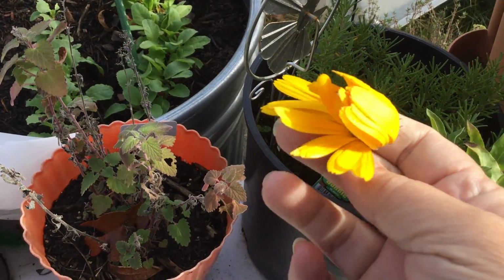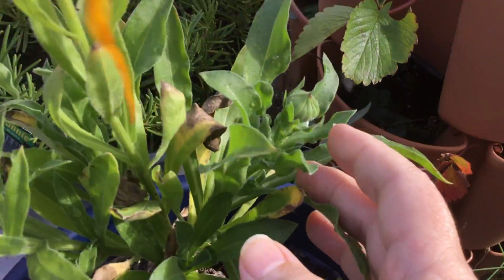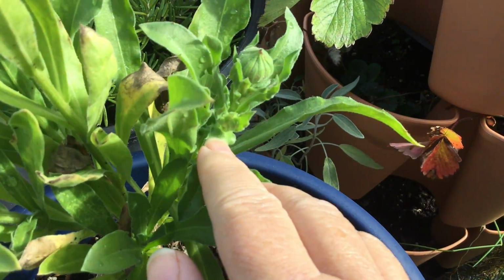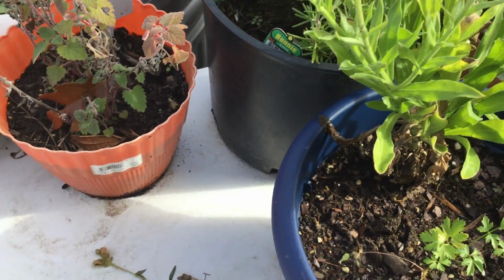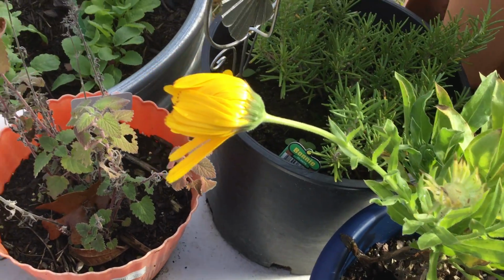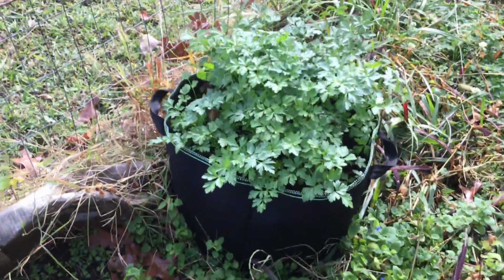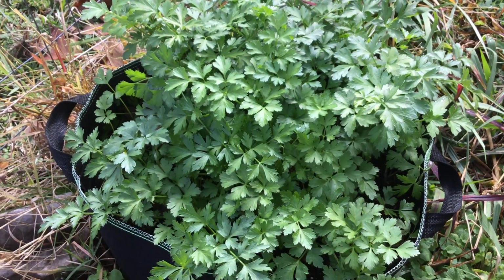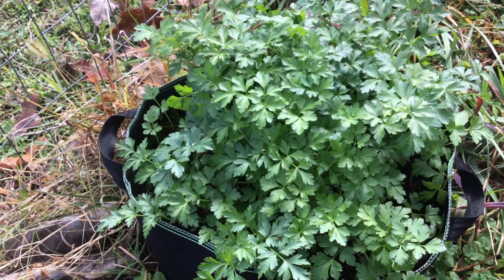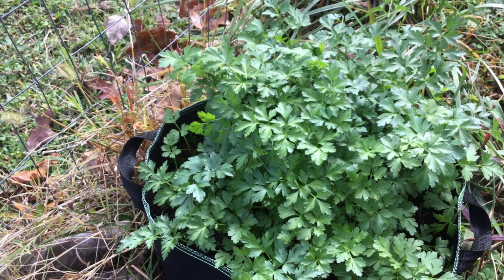The bloom on the calendula is getting about done, but there's one bloom or bud, and then there's another bud right there. So it's going to keep going as long as the frost leaves it alone. There's the parsley still, and the frost won't bother it at all. I grew parsley all the way through the winter last year, so I'm not even a little bit worried about it.